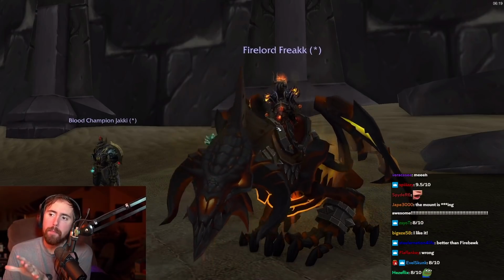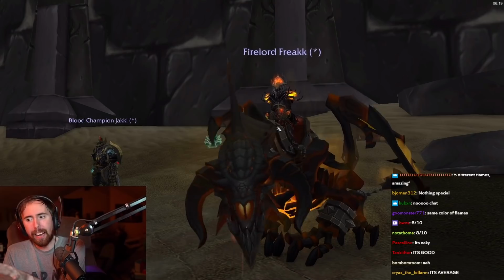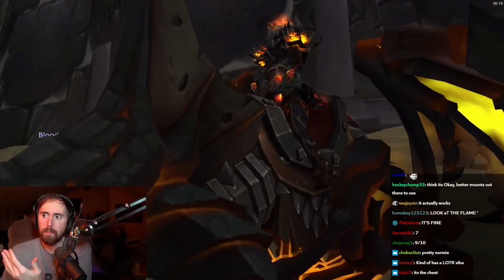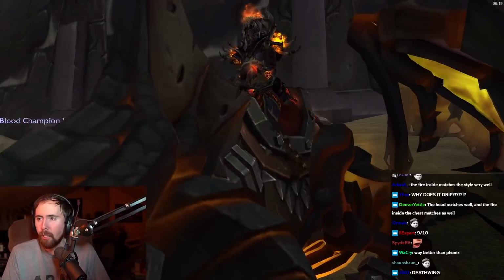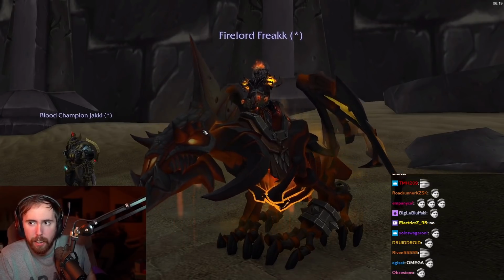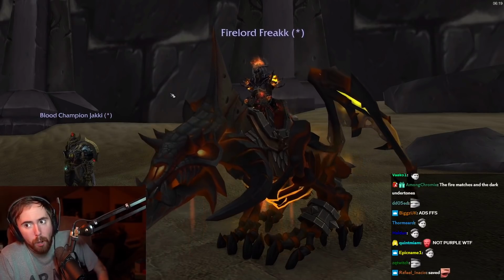All right, you know what? It's not as bad as I originally thought it was. Especially whenever he originally got on the mount, I didn't see the chest with the fire coming out of it. I think with the chest with the fire coming out of it, it does look a little bit better. Yeah, sure. But is this really something I get super excited over? Not really. I think this is an okay-looking set, but it's not really a winner in my mind. I don't think it's a winner.